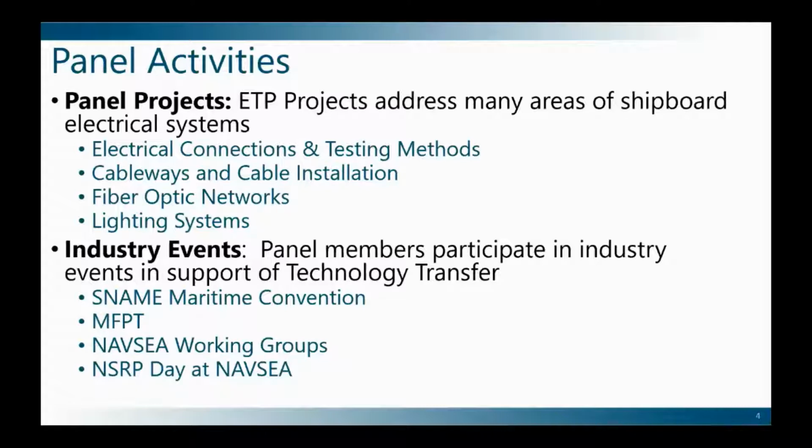these projects. The panel also participates in numerous technology transfer opportunities across the industry. Just an example of some of these events includes the SDMT Maritime Convention, Machinery for Failure Prevention Technologies, or MFPT's annual conference. We participate in various NAVSEA working groups and the annual NSRP Day at NAVSEA.